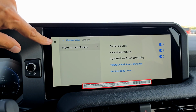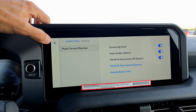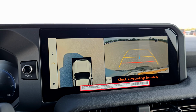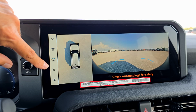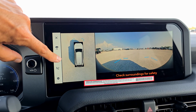And multi-terrain monitor, we have everything on. Cornering view, view under vehicle, Toyota Park Assist 3D. That is a pretty cool setup. So if you start driving, I should see that. I'm going to press this view and let's take a look. Go to this front view.